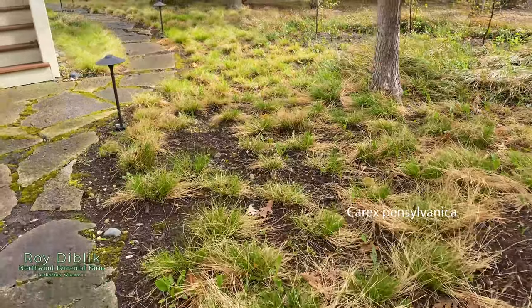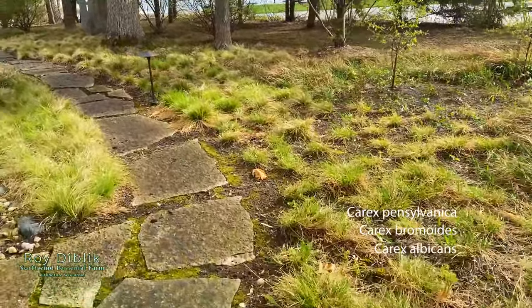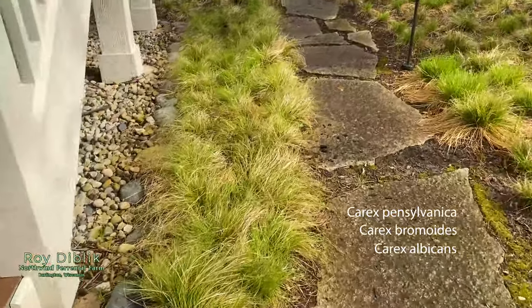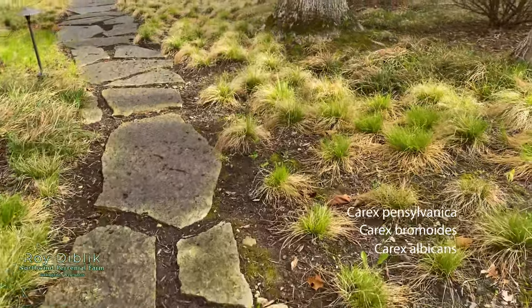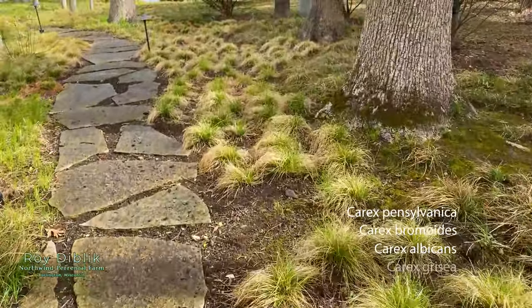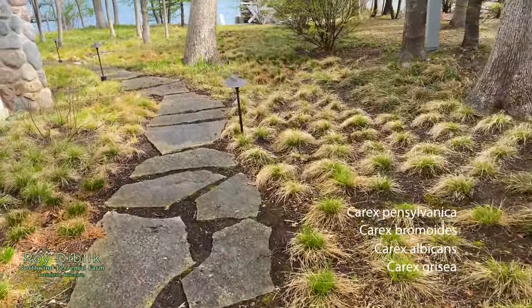We use Carex bromoides, Carex albicans is in here. We have nice clumps of Carex albicans through here, along the edge. We have Carex grisea in here, a dark green Carex grisea. Just a limited amount of grisea because it recedes aggressively, so we didn't use too much.